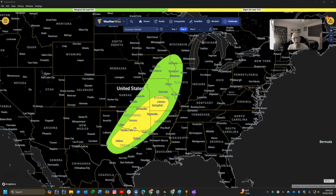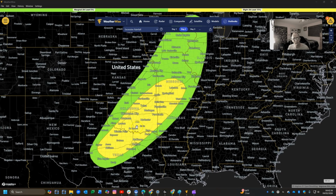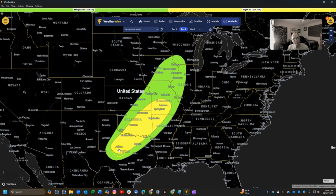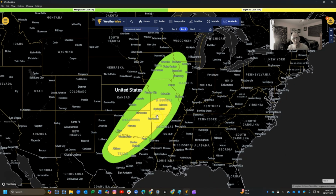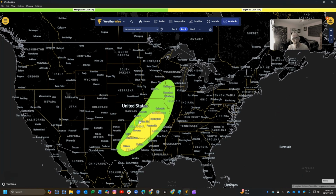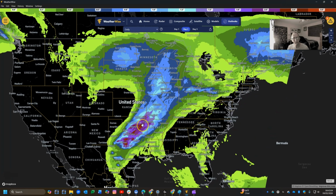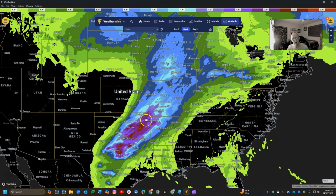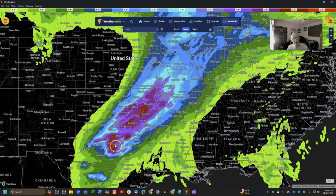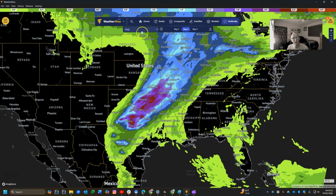As we go into tomorrow, we have a slight risk of rainfall exceeding flash flood guidance within 25 miles of a point down here into part of southern Texas, central Oklahoma, southwestern Oklahoma, southeastern Oklahoma, northeastern Oklahoma as well, parts of Missouri, Arkansas, and Kansas, with a larger marginal risk going all the way up to southern Wisconsin. So the amount of precip expected here, you can see where that low pressure is moving through, where the most precip here is, and why they have the flood risk in this area. Generally from parts of Texas just to the west of Dallas all the way up to.